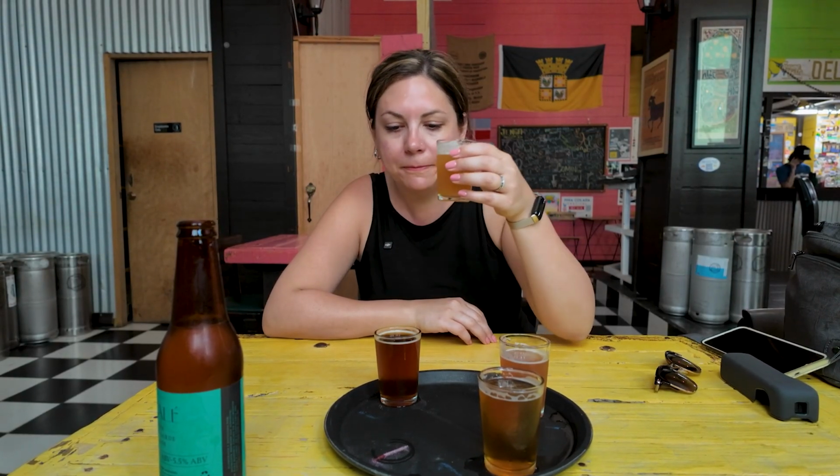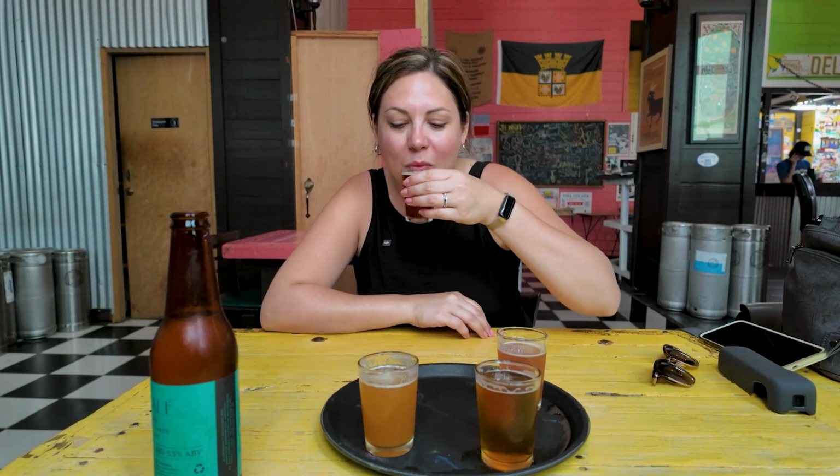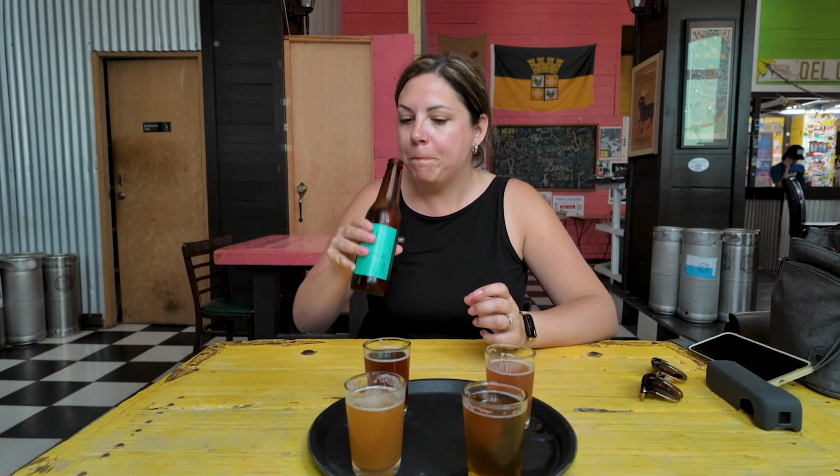Very good. Number 1, that's the IPA. It's my favorite. I didn't need to taste any of them, and I knew that was my favorite. 4 out of 4. 5 out of 5. Delicious. Oh, that's nice too.